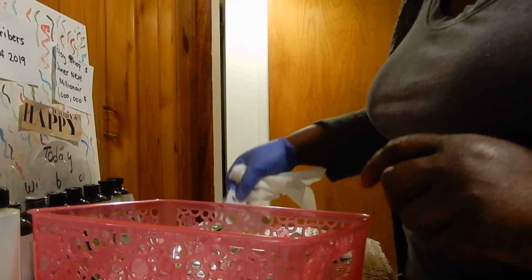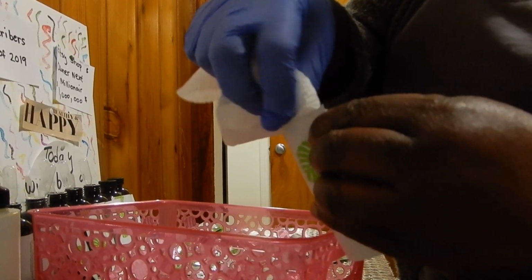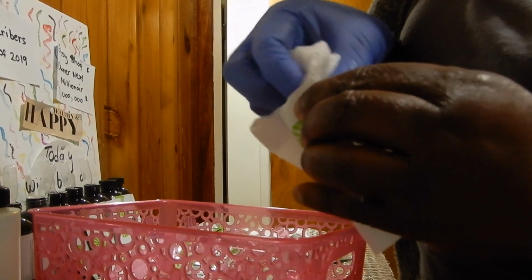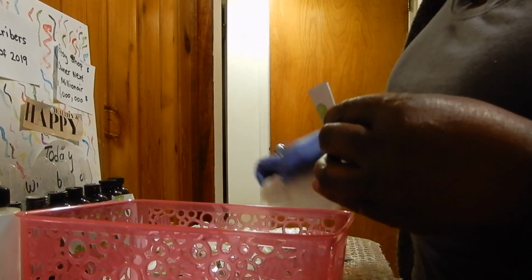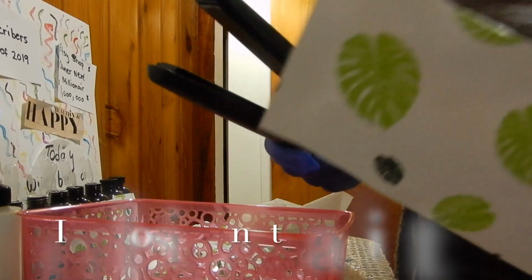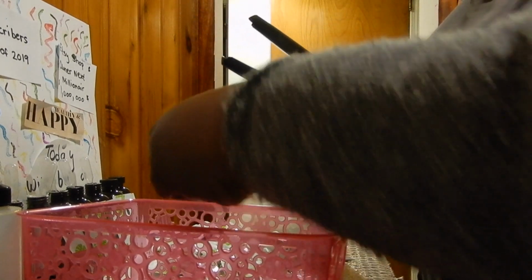Okay, what I like to do first, I like to clean the inside of the bag so that I can seal it easier without the oil being around the rim. So I'm going to do that to each bag and then take my flat iron and hold it. And now that it's all sealed up, I will seal the rest of them and then I will put the label on each packet.